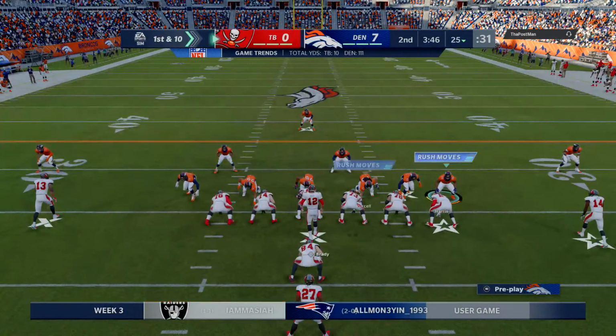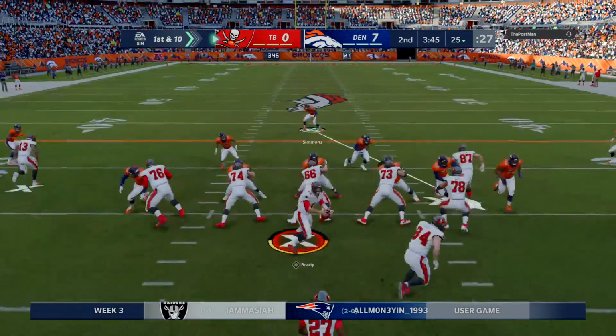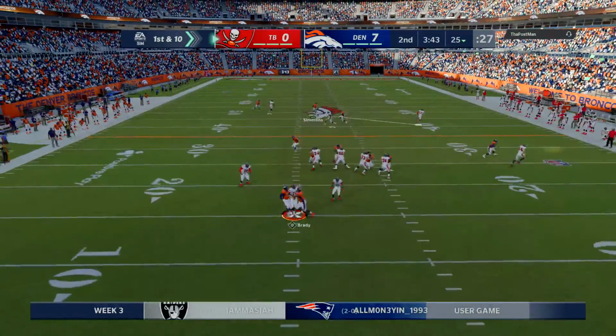The Bucs offense set to begin their next possession. This is their 3rd drive. Right now, maybe not about points, just about getting something. They haven't gotten a first down yet in this game.